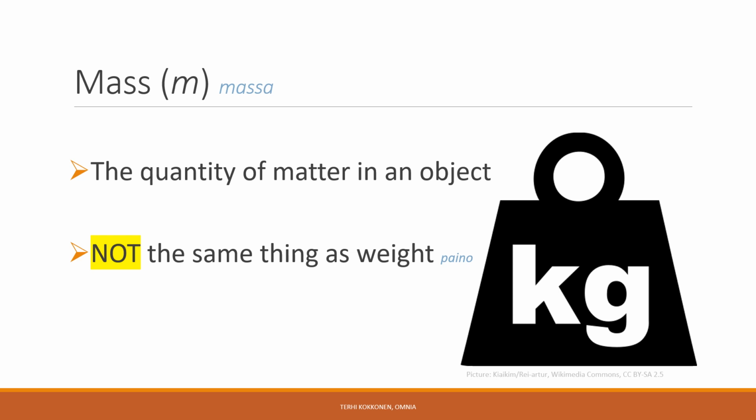All matter has mass. Mass, massa, and weight, paino, are connected, but they are not the same thing. While mass is a measure of how much matter an object has, weight is a measure of how strongly this mass is attracted by gravity to whatever celestial body the object happens to be sitting on.